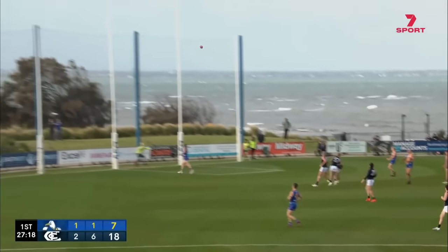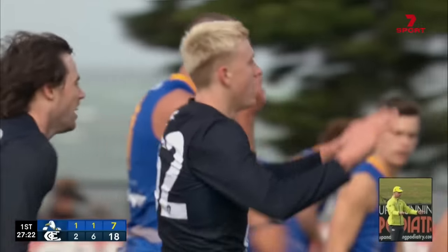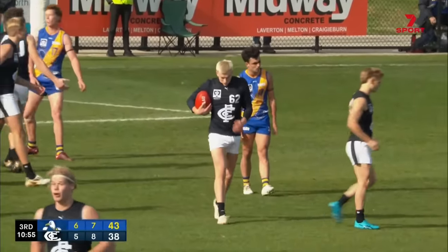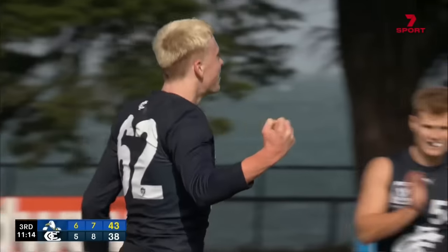Intended target. Here's Caddy's opportunity to get on the board at VFL level for Nate. O'Keefe trying to get towards it. It floats its way into the hands of Caddy. What a game so far. Caddy for his second. Brings it home.